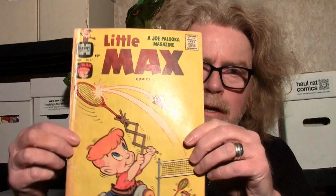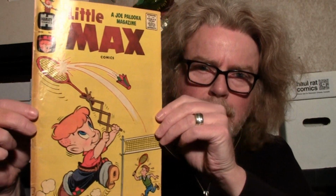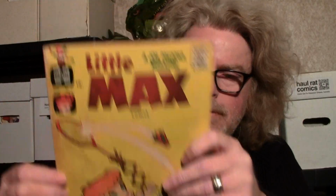Thirdly, I've got number 67, Little Max Comics. Remember Joe Palooka, the gum? Okay, and this one's missing the back cover. Definitely hasn't been taken care of, but at the same time, actually not too terrible.